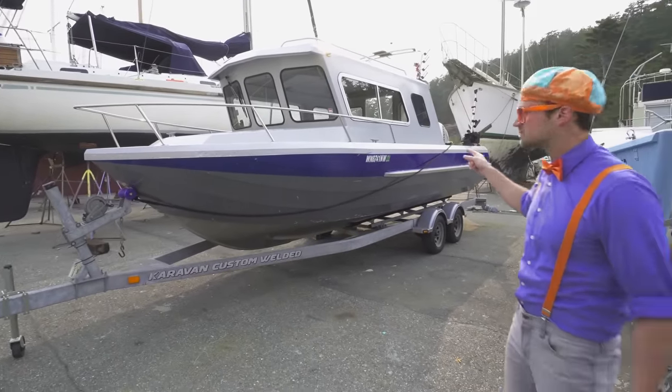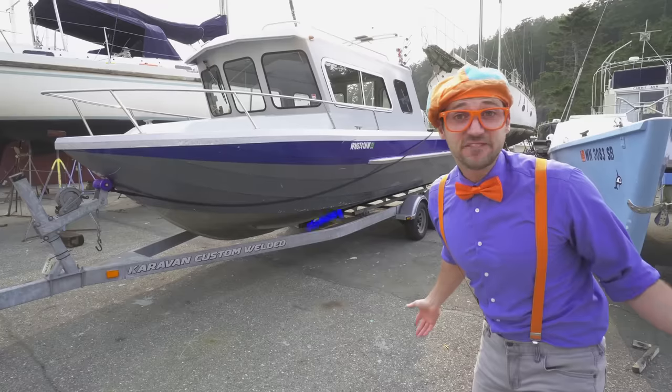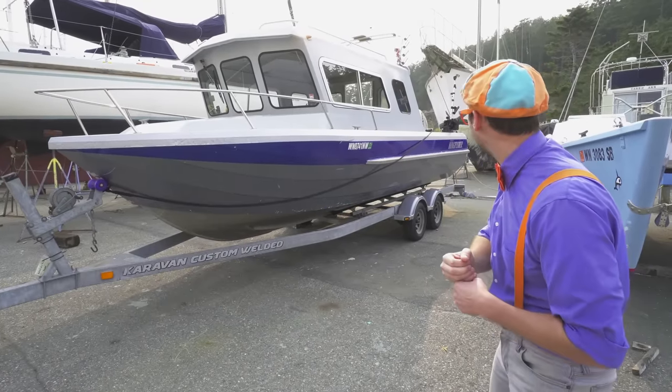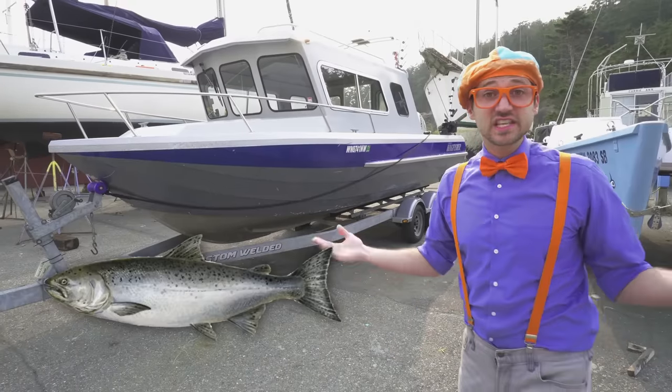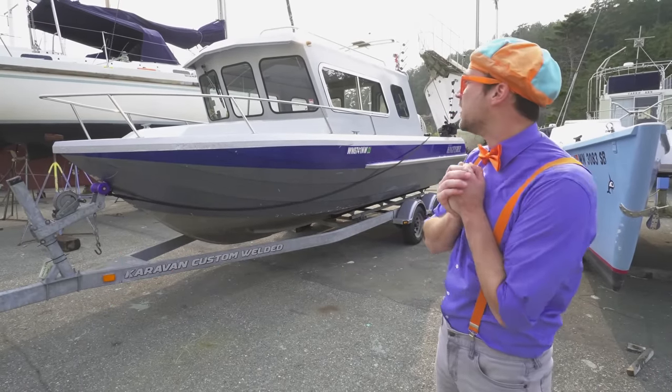Hey, look, here's another type of boat. And this boat, yeah, it's a power boat, but what it's used for is fishing. Wow, I see a lot of fishing pole holders up there. I bet they go fishing for salmon, tuna, crab, and all of those tasty food.